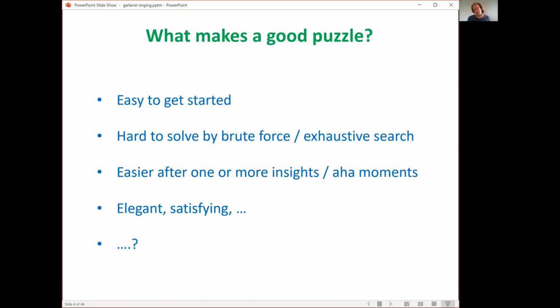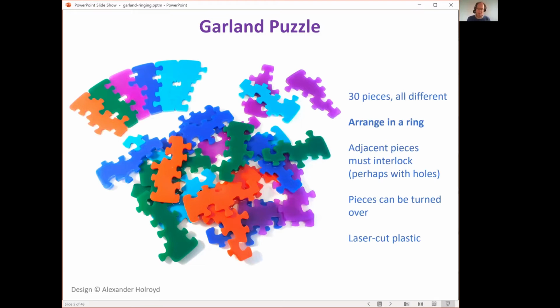And of course, there are many other more subjective criteria as well. We probably want it to be elegant and satisfying in some way. And one nice property that I quite like is that the pieces comprise the complete set of something. We'll come back to that. Anyway, so I want to talk about one attempt of mine to come up with a nice two-dimensional put-together puzzle.